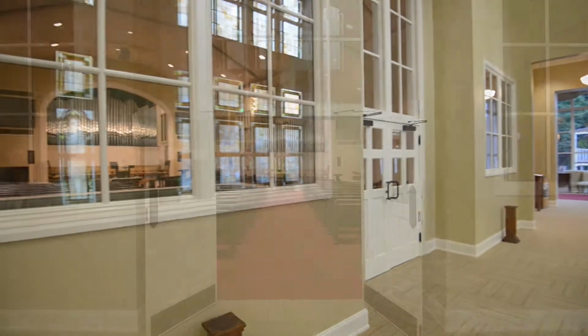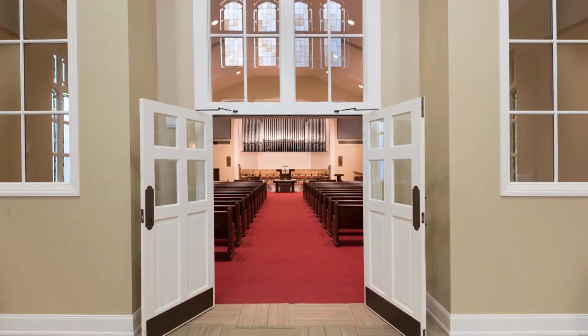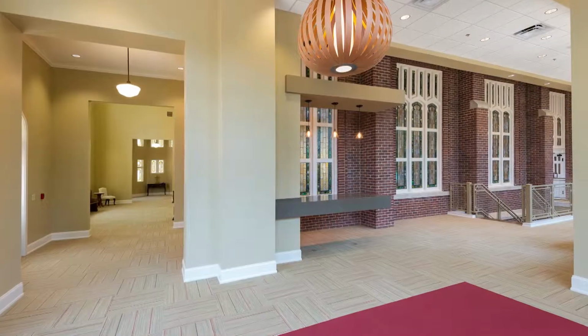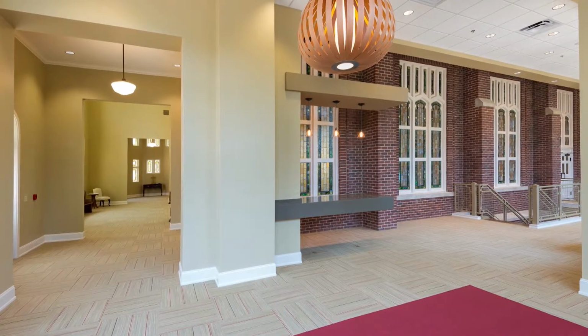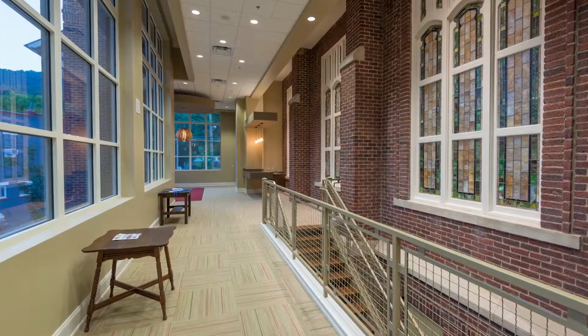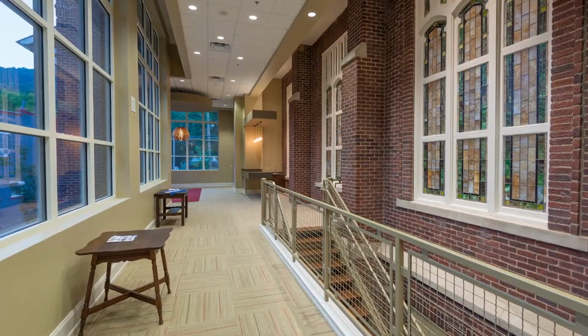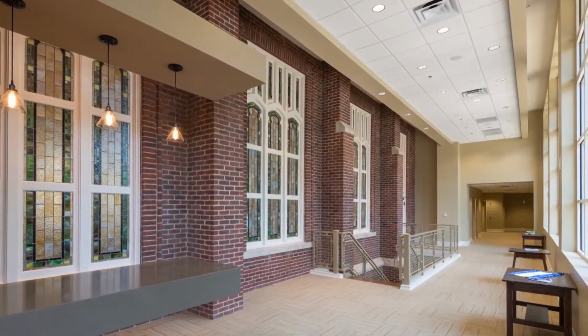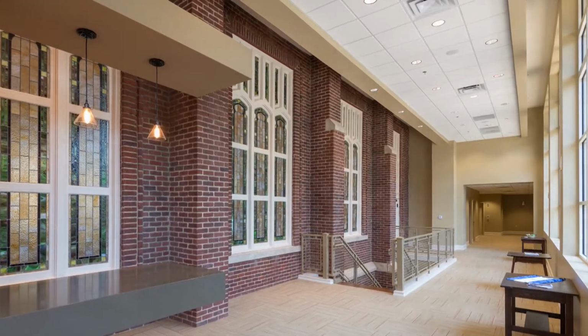Finally, when the lights were turned back on, the congregation was awed by what they saw. The interior flow had changed, allowing people to move easily through the building. The new space alongside the sanctuary reveals the exterior of the original structure. The simplistic beauty of the space allows light from the outside to fill the new narthex.